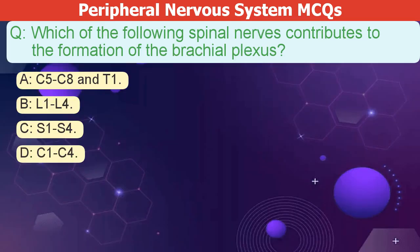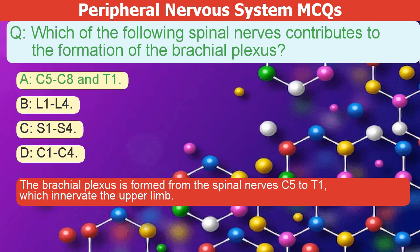Which of the following spinal nerves contributes to the formation of the brachial plexus? A. C5 to C8 and T1. B. L1 to L4. C. S1 to S4. D. C1 to C4. The correct answer is A. The brachial plexus is formed from the spinal nerves C5 to T1, which innervate the upper limb.